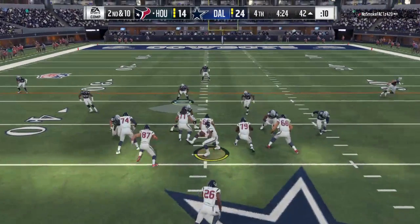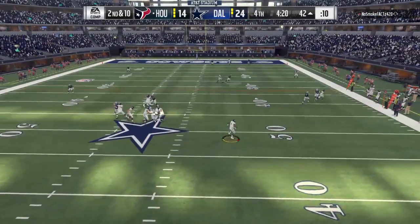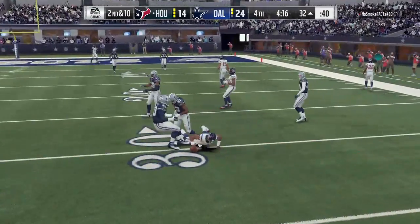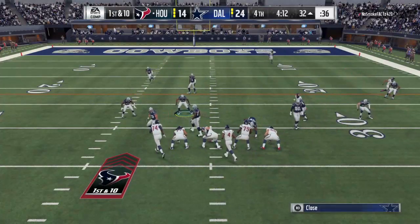Defense really showing respect to the deep ball here, playing off the receivers. Eluding the pressure right. And he'll avoid the tackle there with a slide. 10 yards there, good enough for a Texan first down.